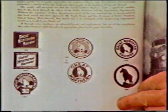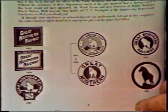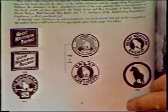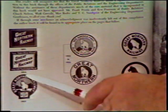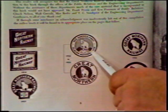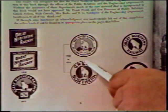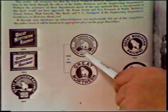Okay. These emblems started back, the square emblem that we see up here, and the one that follows it, go back to the turn of the century and the early part of the century. Then in the early 20s, they introduced the Great Northern Goat. They called him Old Bill back in those days, as you can see from here. Then it evolved later on. They were very, very big for a long time on See America First, which was Glacier Park. That's correct. It promoted America, though, as well.